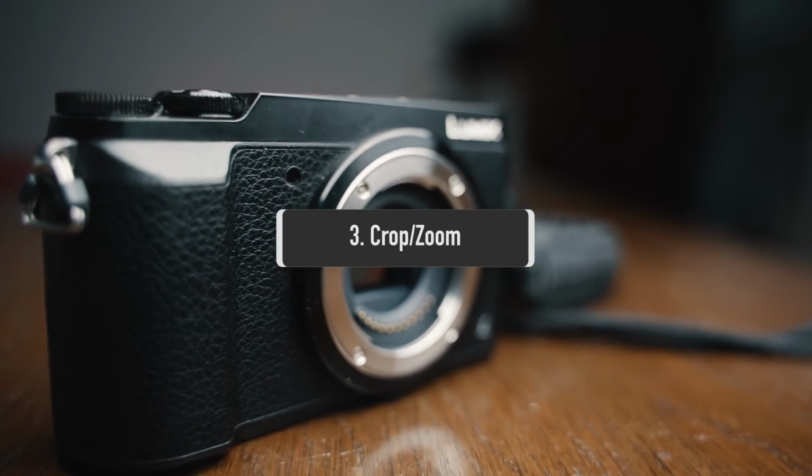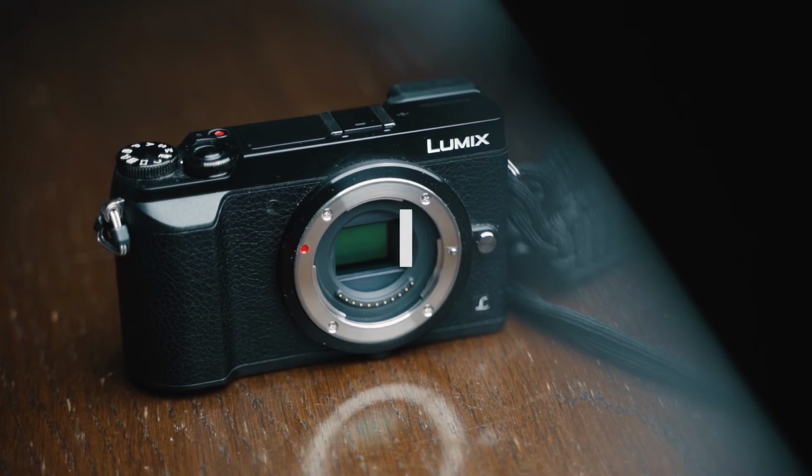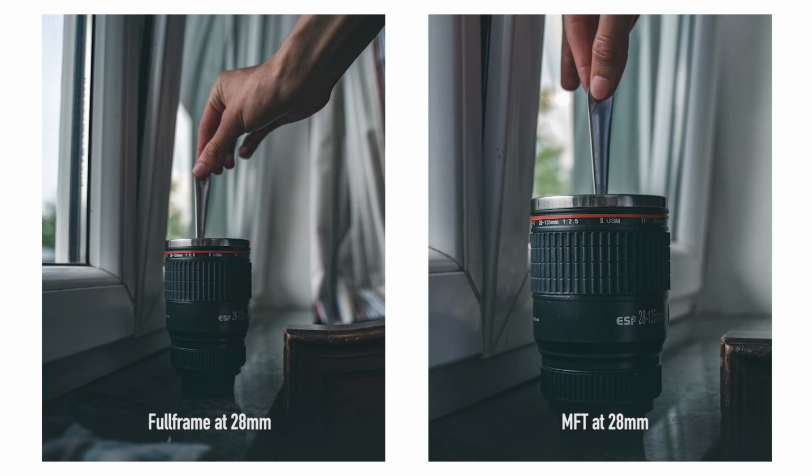Enough about that, let's continue with the third factor I appreciate in Micro Four Thirds, and that is the insane zoom capability in that tiny form factor. As you probably know, Micro Four Thirds cameras have a 2x crop due to the smaller sensor. Therefore, the image with a 25mm Micro Four Thirds lens will look like a full-frame 50mm lens. The appreciation of this strongly depends on what you shoot, of course, so for me, for example, I really like to get super tight shots in far distance, so therefore it actually suits me very well.